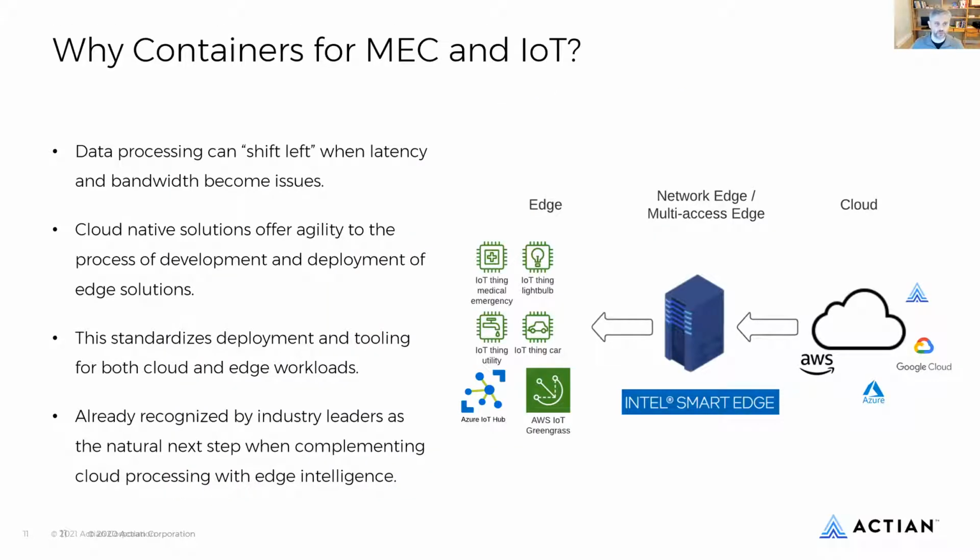But why containers for MEC and IoT? Well, as we saw earlier, data processing can shift left with latency, bandwidth, and data volume when they become factors for an IoT solution. As this shift happens, pre-existing solutions in the cloud don't need to be abandoned. They can simply shift left as well if the environment in the MECs and the edge support them. In fact, that is one of the strengths of cloud native development, the agility in development and deployment.